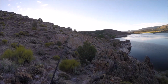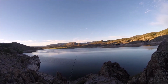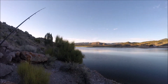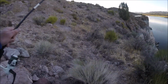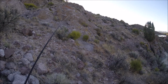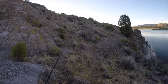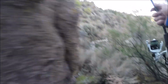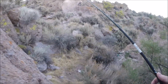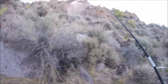But I still have some fishing to do. So I keep working my way east along the ridge, taking a few breaks along the way, making sure to watch out for rattlesnakes, although I've never seen one there. A little narrow through here with the rocks and the shrubberies. Carrying a backpack and a fishing rod.